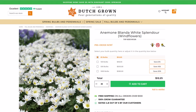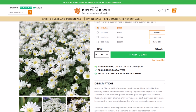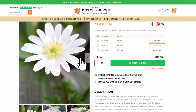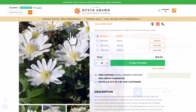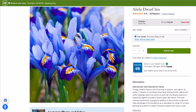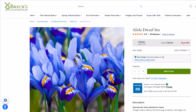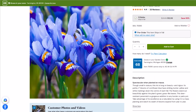The first bulb, here up on the Dutch-grown website, is the white blooming anemone called White Splendor. You can see here, this is a familiar bulb for most people. I grow this in my own garden. This is a gorgeous white little bloom that disappears completely once it's done for the season. And the second spring-blooming bulb is this dwarf Iris reticulata. I found a variety here on the Beck's website that is just this gorgeous blue color. Again, this is a dwarf variety of iris. It blooms in the spring, and it's great for underneath plants.